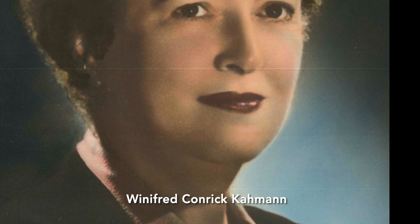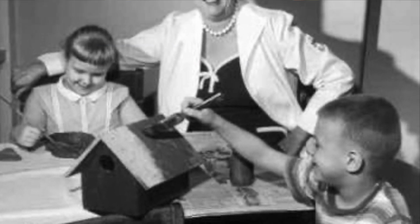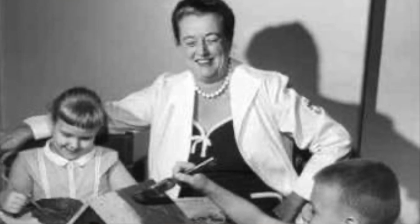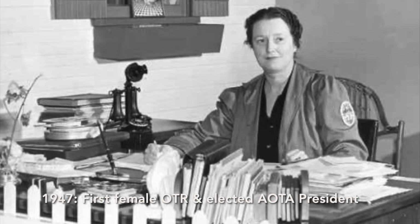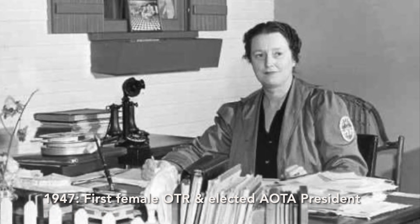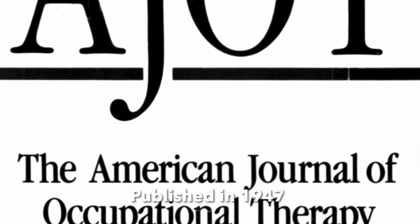One of the most prominent occupational therapy professionals during the 1940s was Winifred Conrick Kamen. As Chief of Surgeon General's Occupational Therapy Branch, she led the change in the insignia of occupational therapy. Because of her, in this decade, officials came to an agreement to raise the title of occupational therapy to a professional classification. In 1947, she became the first female registered occupational therapist to be elected AOTA president and most notably propelled the publication of the first AOTA journal. This particular journal's first editor was a woman by the name of Charlotte Bone.